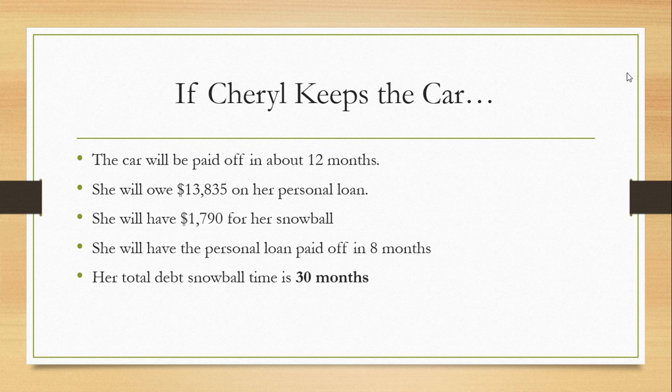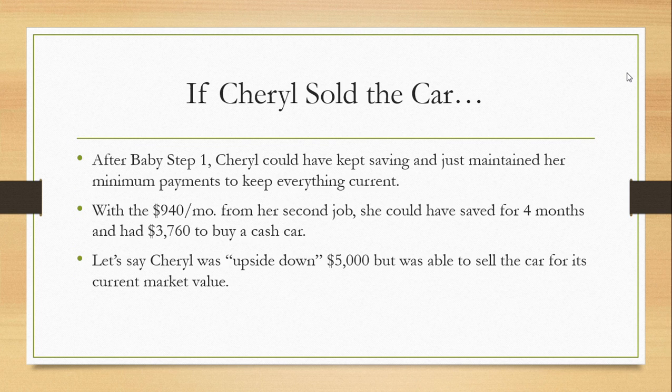If we add to her snowball the cost of the car, she now has $1,790 for her snowball. Again, if we work through the math, she'll have that personal loan paid off in about 8 months. Her total time working through this snowball is going to be 30 months, which is, again, not awful, but we could probably do a little bit better. So let's work through what happens if Cheryl sells the car.